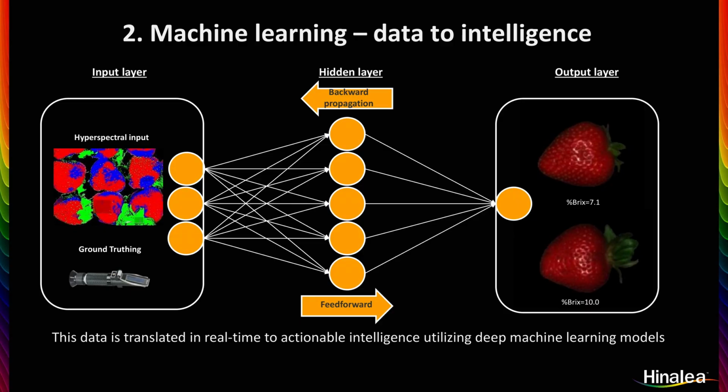So it's this process of taking all of this rich data that we're capturing and turning it into intelligence to solve a specific problem. So the sensor and then the machine learning.